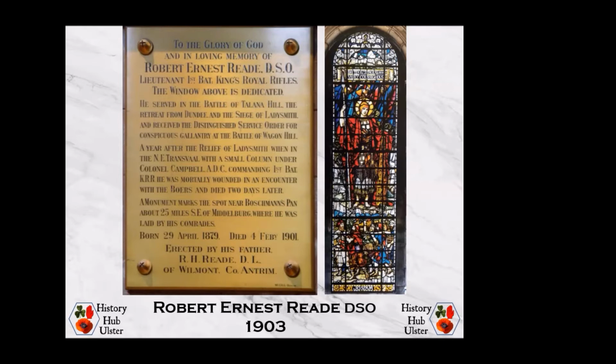It then goes on to say that a year after the relief of Ladysmith, he was mortally wounded in an encounter with Boers and died 2 days later. A monument marks the spot near Borschman's Pan, about 25 miles southeast of Middleburg, where he was laid by his comrades. It gives his date of birth, 29th April 1879, and his date of death, 4th February 1901. It was erected by his father, R.H. Reid, Deputy Lieutenant, who lived at Wilmont in County Antrim.